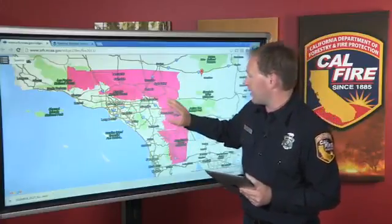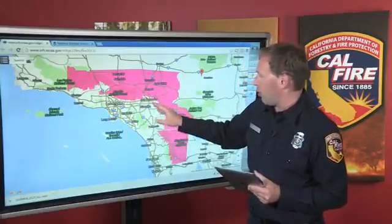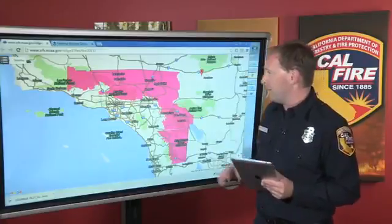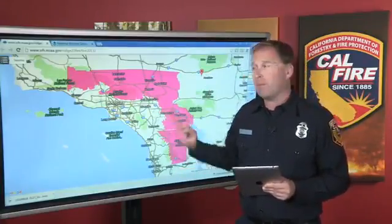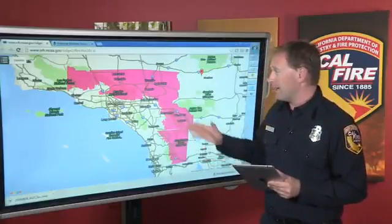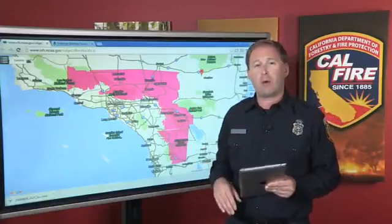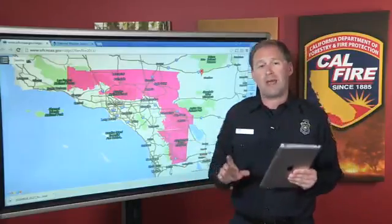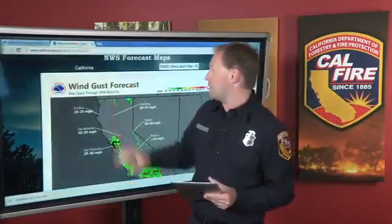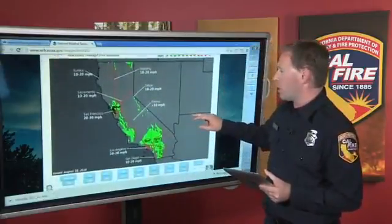Just to give you some perspective, here is San Bernardino, here is the Cajon Pass right here, right in the middle of where this red flag warning remains in effect. So that will have a major impact on firefighters' abilities to really get a good handle on this fire with such strong winds. But even throughout this area, we really need the public to be extra cautious because the winds are definitely very strong.